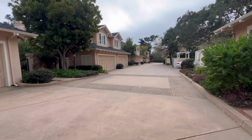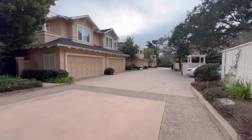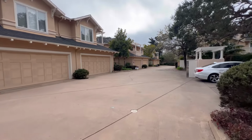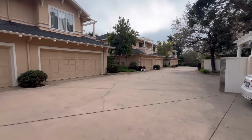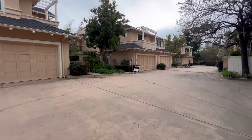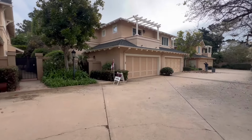You can see these townhouses have attached garages. Some of them are really nice. I've been in a few of these. I think there's another one on the market that I've showed in a previous video. So a bunch of videos on this channel. You could check it out. Even more detailed dives into living in Montecito. But this one here, not on Olive Mill like the other one I think I showed a couple weeks ago. So this one is going to be a little bit quieter.